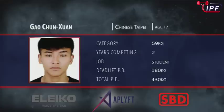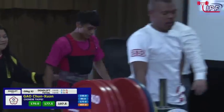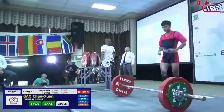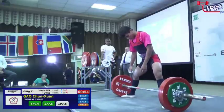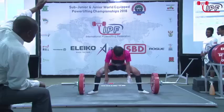John Wan guy from Chinese Taipei now looking at 197.5. And this will be interesting. I mean, he's playing his long game here. He might, depending on Pennington, find himself in the medal for the deadlift. Yeah, well, he's actually going to. Let me see. Pennington has been well. He's got solid the bronze. He's got the bronze. If with a miss by Pennington here, this would put him in the silver on bodyweight.